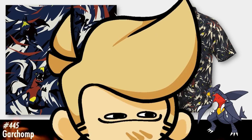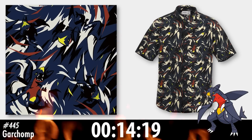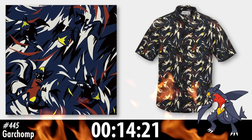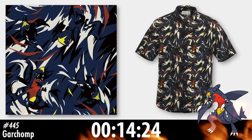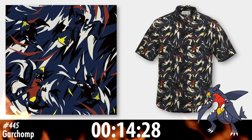Watch out! The edgy kids are back, and with a vengeance. It's sharp and slashy. Perfect for a Garchomp. Honestly, if they did anything else with this shirt design, it wouldn't be as good. This shirt is the Garchomp!